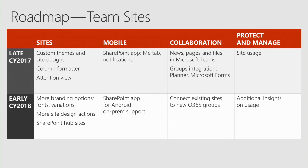We also want to give a lot more insights in terms of what's happening in the site itself. So if you think about usage information, what are people doing in the site? To be able to do that at the site level, the page level, and over time to look at that across sites as well, of what you can do in the Office 365 Admin Center to report on and see what's effective, what's not, to be able to bring those things through.